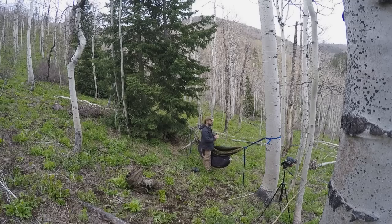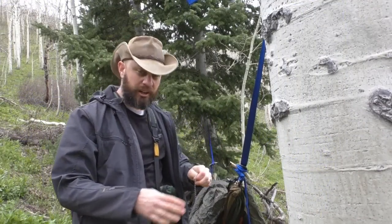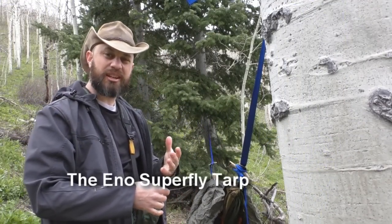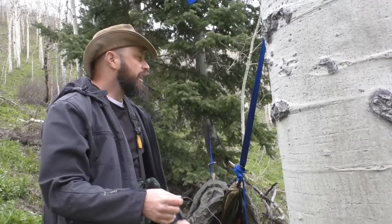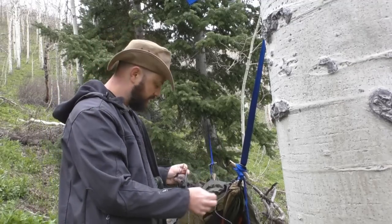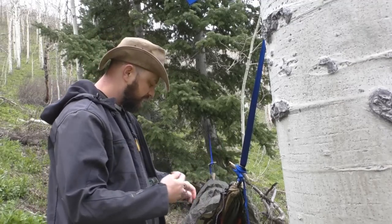Always looking for animals, just in case. Because if I see one, I want to get one on film. Alright, tonight, the way this Eno is set up is you really don't have to run a ridgeline with it. So I'm going to try it that way and see what I think.